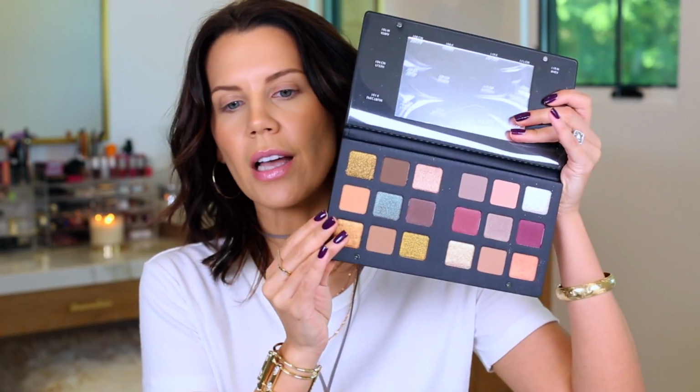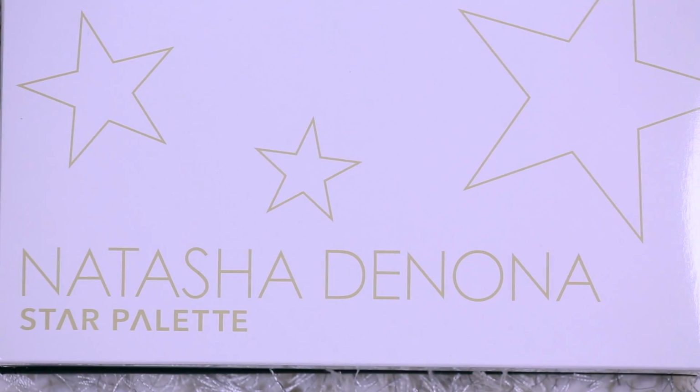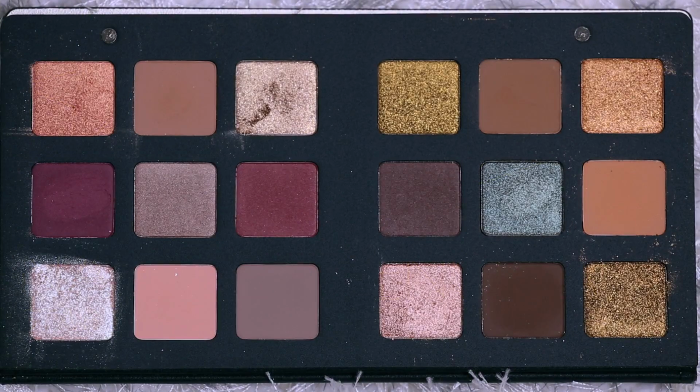But again, I like to mention with this type of a palette, look at how much product you're getting and break down how many colors you are getting. This is broken down into two different sides. You get 9 and 9, so you get 18 colors all together. There are different finishes from shimmer to matte to these crazy foiled shades. We're gonna get to swatching them all.